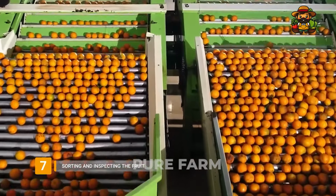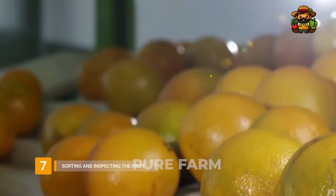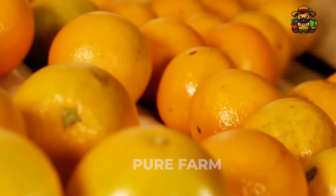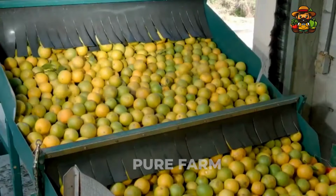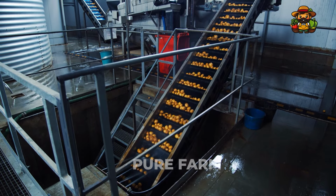Once harvested, oranges go through a rigorous sorting process. Pickers inspect each fruit as they transfer them from their bags. If an orange has a tear or puncture, it's discarded, as internal damage can lead to off flavors or spoilage. Minor blemishes, however, don't impact juice quality, so these oranges continue on their journey to the juicing stage.